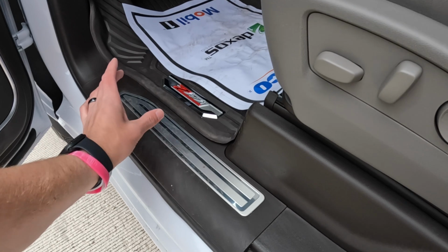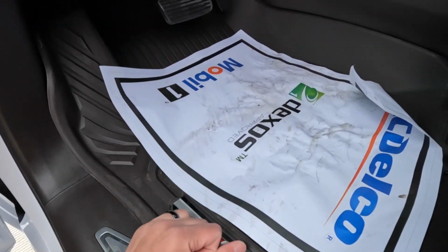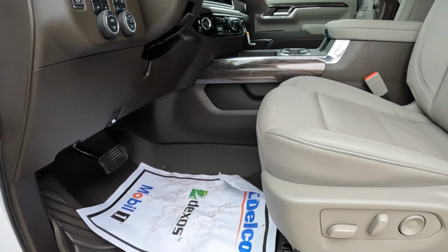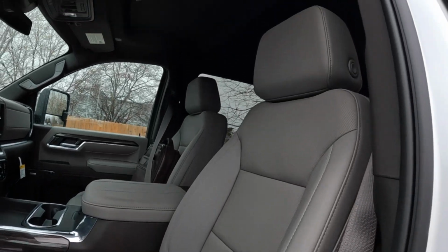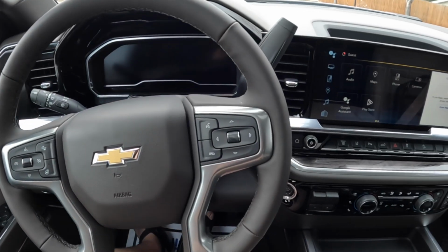Nothing really on the door sill other than this aluminized trim piece, Z71 on the all-weather mats, rubberized pedals, OBD 2-port, HUD release, 4x4 modes, lighting options, electronic parking brake, and then really nice heated and cooled or ventilated seats. They are 10-way power adjustment for the driver and the passenger, sunroof up top. Inside the LTZ is a really nice place to be.